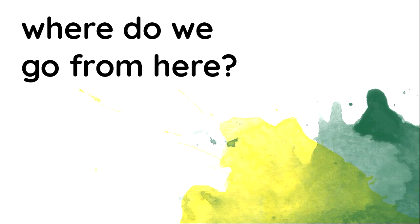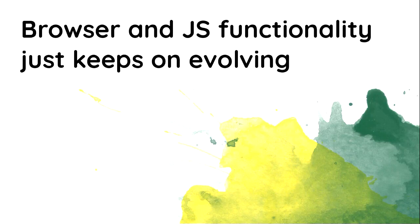Right. Where do we go from here? We've talked about what is and what was. What about moving forwards? Browser and JavaScript functionality is going to keep on changing. There is new functionality all of the time. Progressive web apps are the next big thing. There are notification APIs to give push notifications to our phone. We can do video and data transfer now.